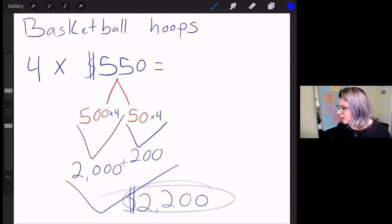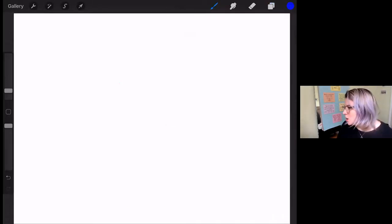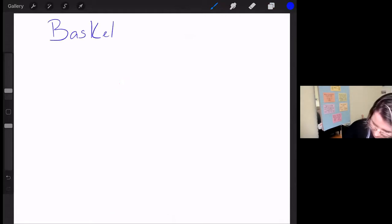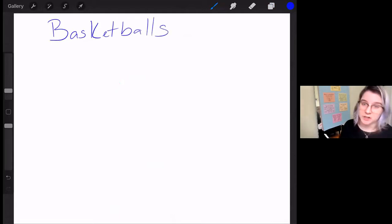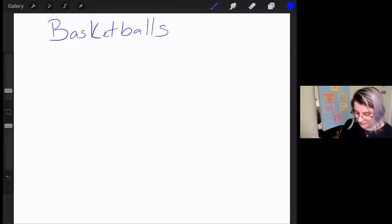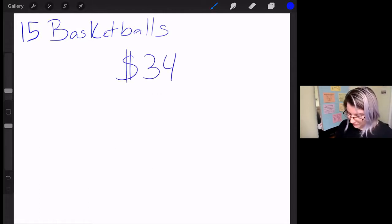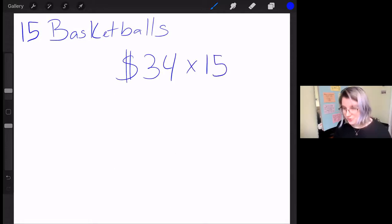Now there were some other things that she wanted as well. Let's take a look. She wanted to buy some basketballs, so that we can use the basketball hoops, right? That only makes sense. And she wanted, let me check my notes. How many did she want? She wanted 15 basketballs, and they cost $34 each. So again, we know that we're doing 34 15 times, or in other words, 34 times 15.